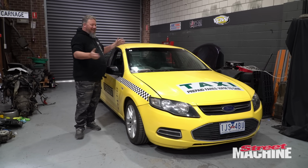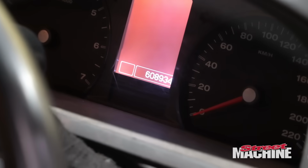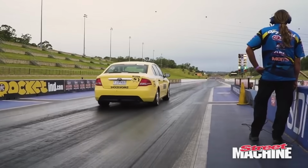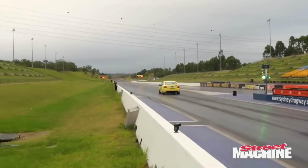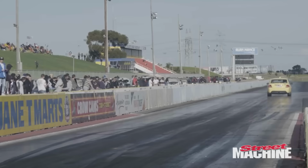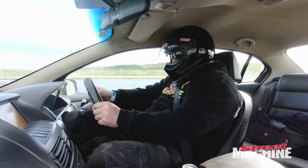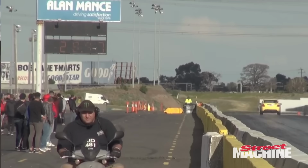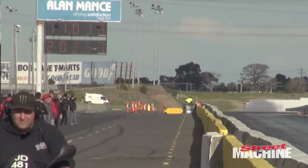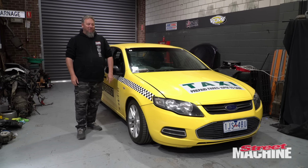Yes, it's a taxi. Yes, it has 600,000 plus Ks on the clock now, but it has raced at 8 different drag strips around Australia, driven to every one of them. Done probably the best part of a couple of 100 passes down the drag strip. No, we have still not run a 10. We have run 11.0 down the quarter and 131 mile an hour. But yes, it has been a bit of a struggle.